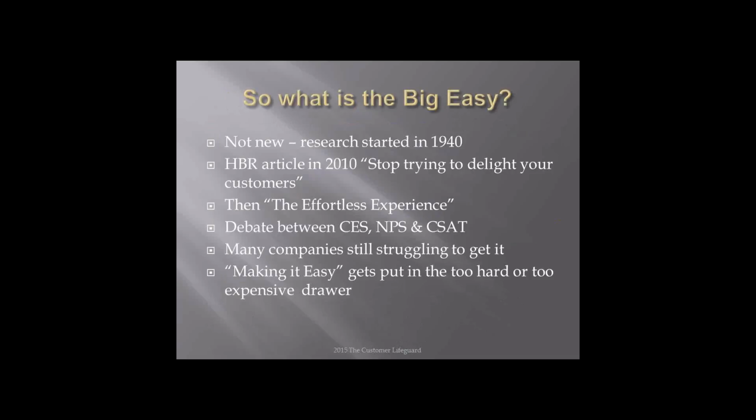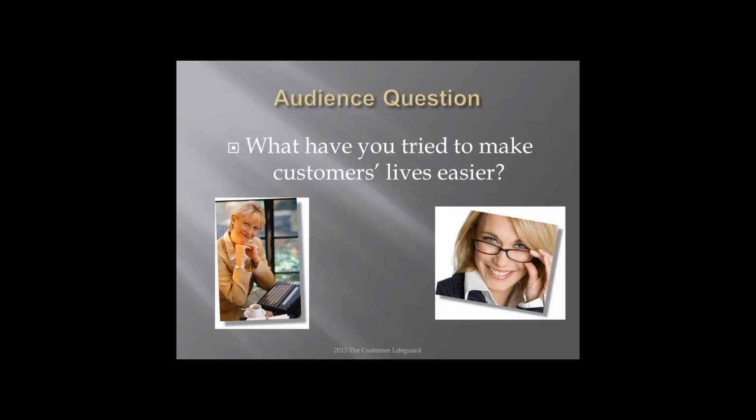So I wanted to keep this theme of making it easy for the audience question at this point. So let's ask our audience a question, because I want to get a sense of what they've already tried, because, as I said, it's not always as easy as we think. So what have you tried to make customers' lives easier? What kinds of things have you done?